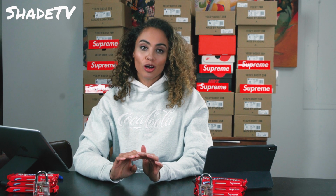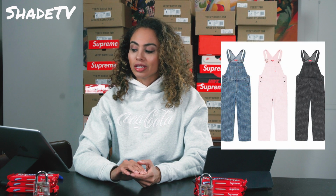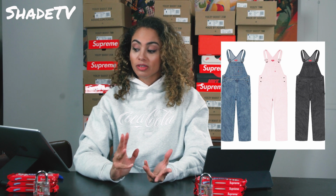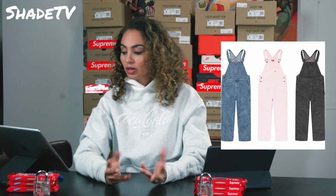Next, we've got our Jacquard logo denim overalls. I think I was a fan of overalls when I was younger, but I'm not too big of a fan. I think out of all three colorways, I'd probably go for the pink.